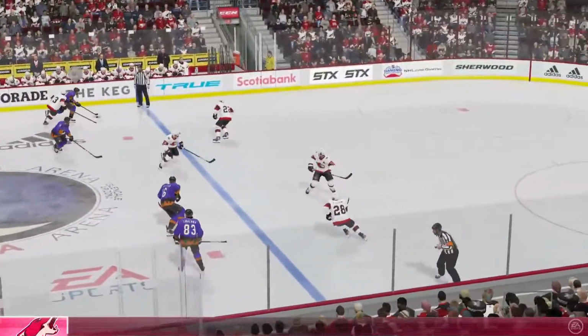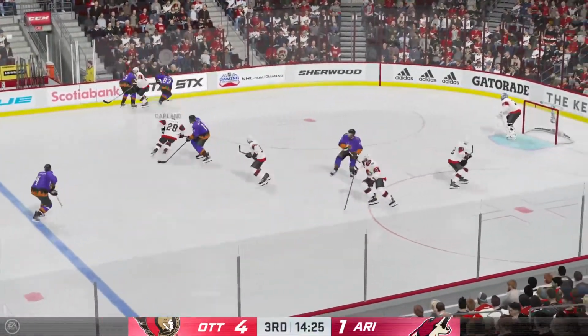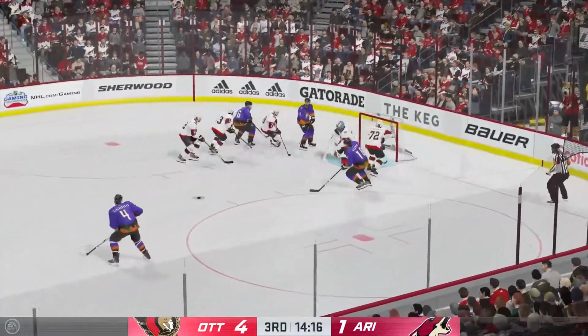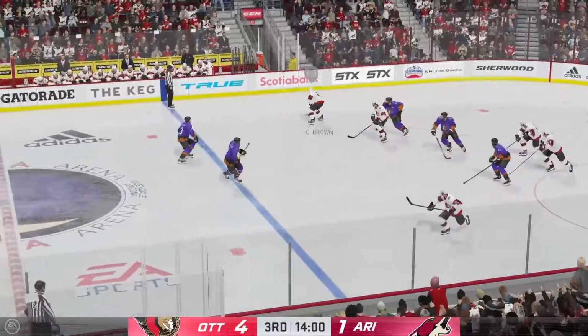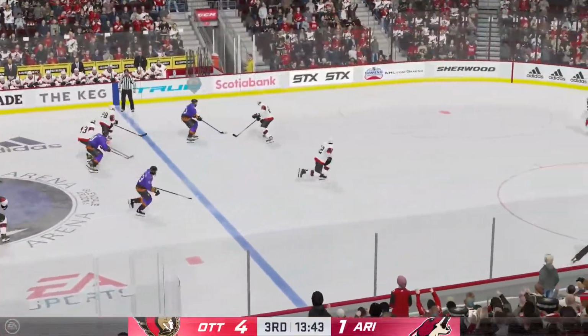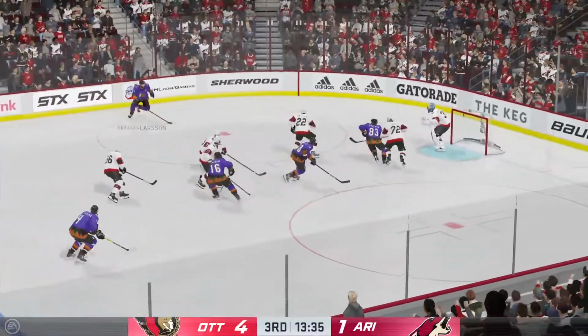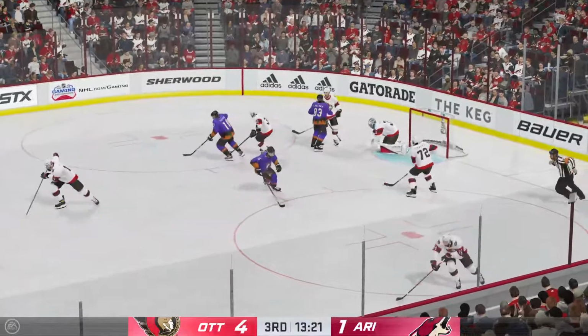Face-off won by Arizona. Great hit there, knocks the puck loose. Picked up by Arizona. Here's Yeoman Larson over to Ekman Larson. Over to Connor Brown. That is stopped and held on by Forsberg.